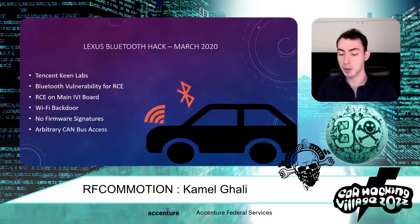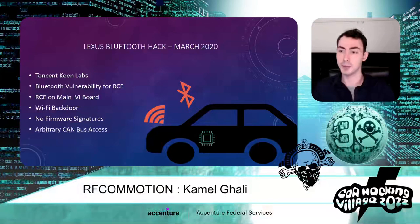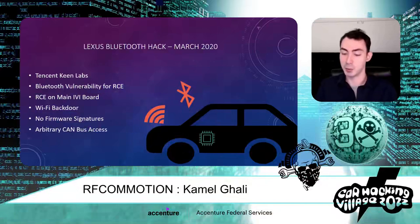The CAN bus was obviously available on the device. However, it was intended to be filtered or locked off so that you couldn't just send and receive arbitrary messages at your whim. But because of the ability to rewrite the firmware due to the lack of firmware checks, they were able to bypass this and expand their reach a bit further.